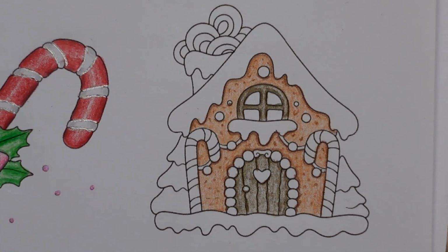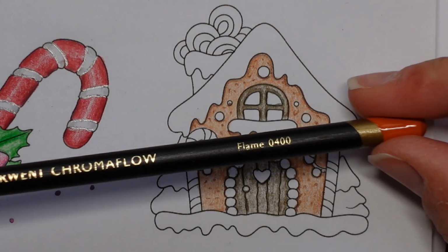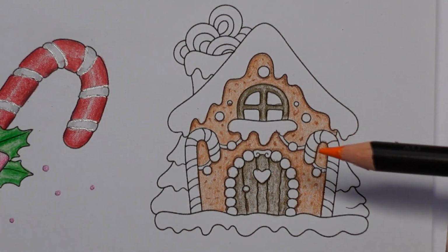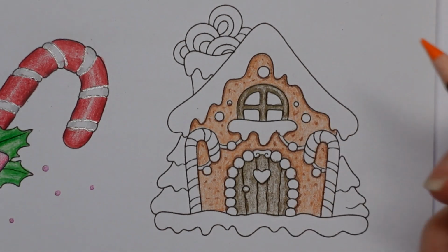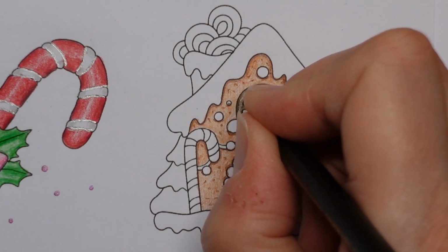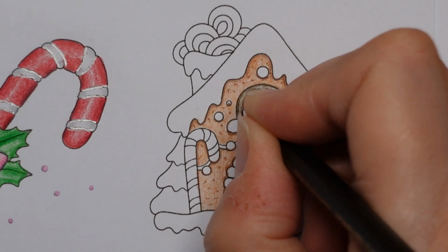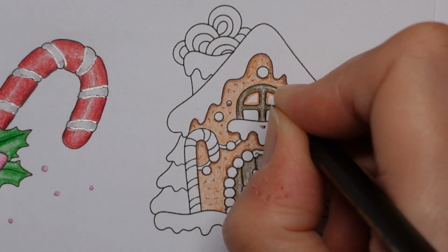Now my windows, we've got the little window at the top and the heart-shaped one in the door. Now I'm going to be very careful with this. I'm going to start with this orange flame. Now bear with me, I want this to look like I've got a boiled sweet and I put it in here and cooked it in. So I'm going to put a layer of orange around the edge of the window.